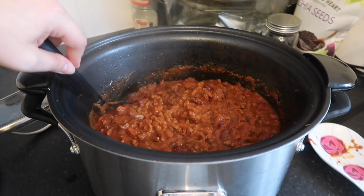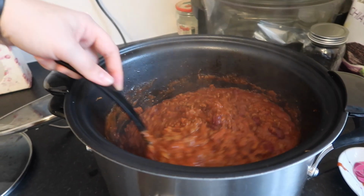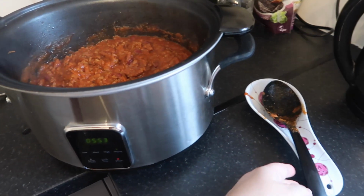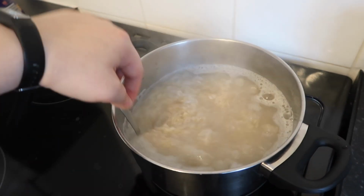The next night we had slow cooker chili. This is my favourite. I have a full video on this, guys, if you want to go and check it out. See how I made it. That's why I've not included it here. It is so good, and I just serve that with brown rice. We prefer brown rice over white rice. We don't really like white rice that much.